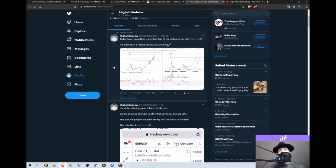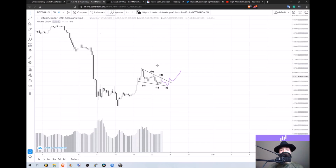I am long. I still have my long-term holds. I still think that Bitcoin is definitely going to see lots of upward movement, especially in the bigger picture. And in these smaller time frames, I am watching this falling wedge pattern.